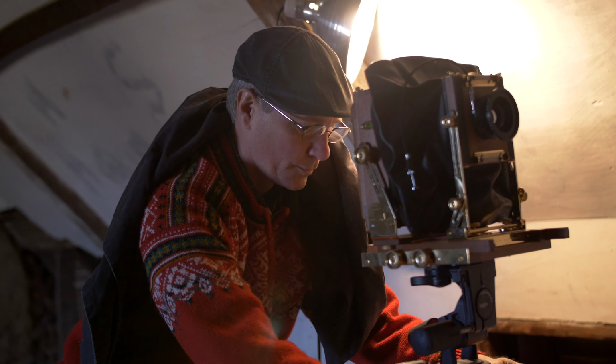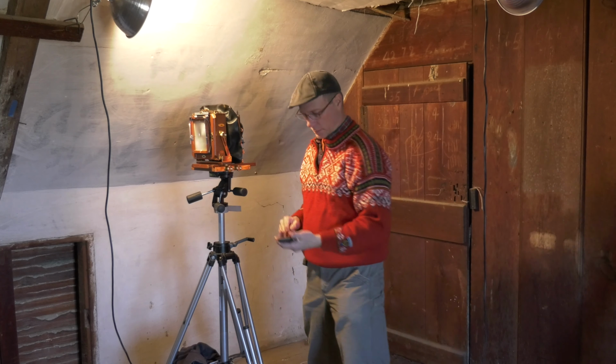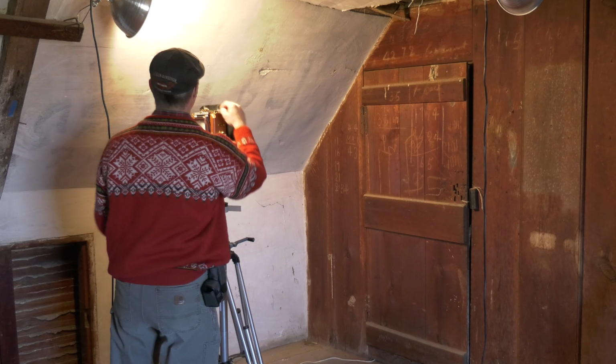And along with that, we've also photographed the house, photographed all the walls, all the garden spaces outside. We've had a large format photographer, which is the Library of Congress standard.